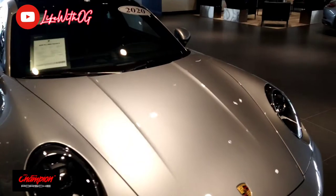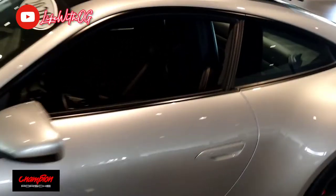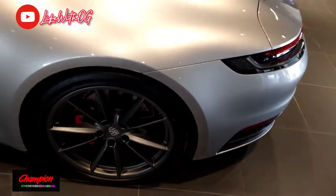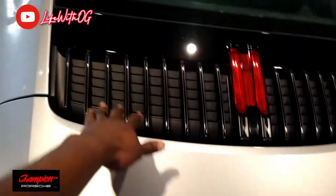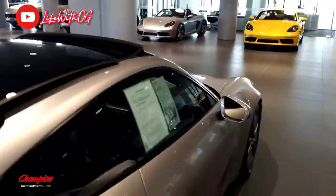You also have a 2020 911 Carrera S, not a Carrera. But he got the black leathers with the heated seats. Also got the white stitching in there as well. I also love the charcoal gray rims. I'm about 22s. I love the accents in the back rear as well, man. These 2020s ain't no joke. But again, this the one with the panoramic roof.